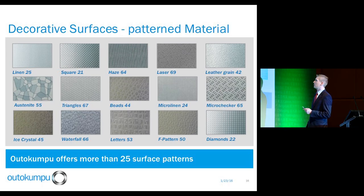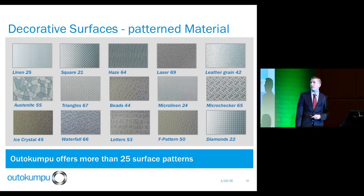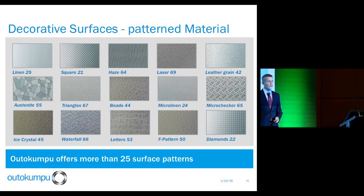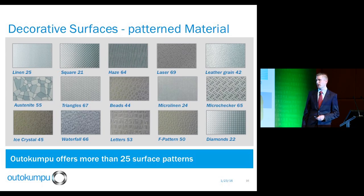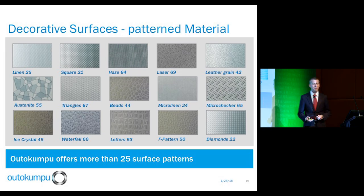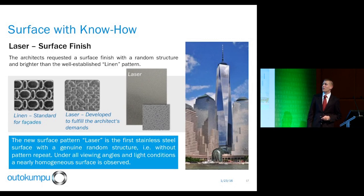Well, we offer quite a lot of different pattern surfaces. And there are the very well established ones, like linen, square haze, leather grain. It's very popular in elevators. But there are also less established patterns like beads or F pattern letters, ice crystal. Of course, they are not really the patterns you would choose for a cladding, for a facade, but they might be interesting for interior architectural applications. So let's see where they might be finally picked.